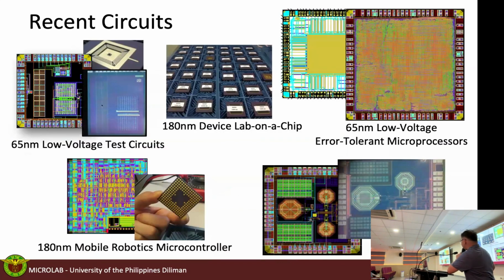So, recently, though not so recent anymore, these are circuits that Microlab itself has fabricated, no? So we have the 65 nanometer low voltage test circuits. I'm not sure if it was actually taken out or if it came back.